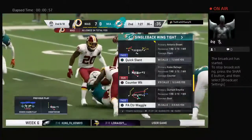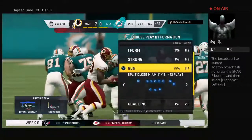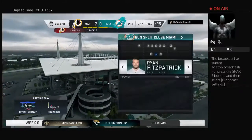Credit the tackle there to Uchenna Nwosu. As usual, the hallmark of a good run defense, linebackers making plays near the line of scrimmage. Absolutely nowhere to run there.